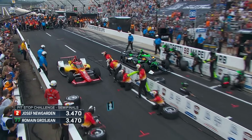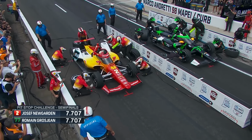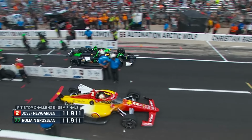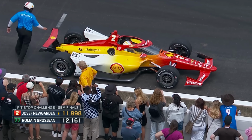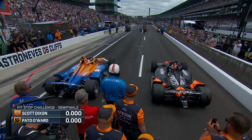Pretty good for both. Grosjean with a better jump. I give the better stop to Newgard. Team Penske a little slow on the left rear, but still good enough. Just barely. Less than 2/10 is the difference. Newgard advances. Ganassi, Arrow McLaren, Dixon, O'Ward.